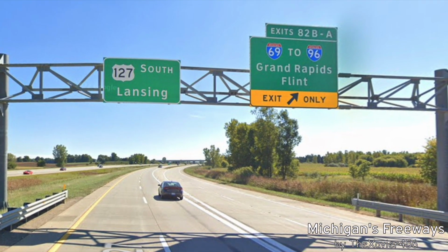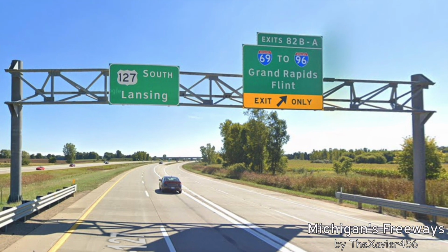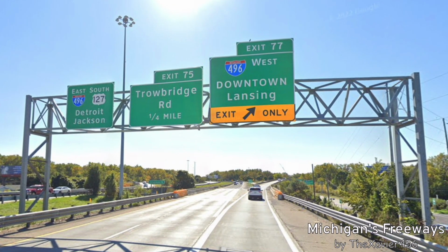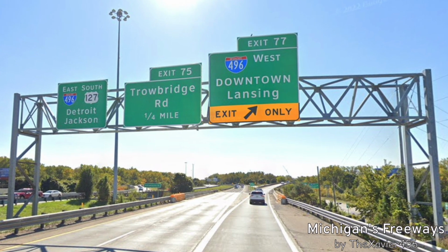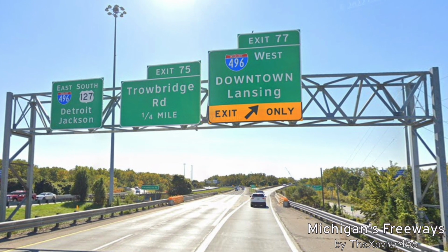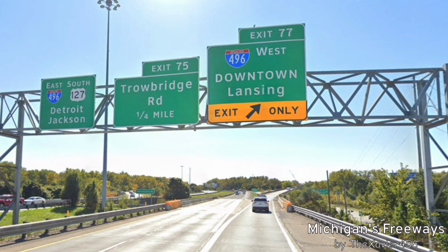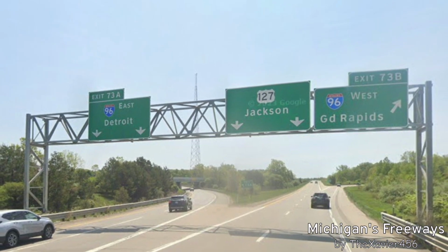Skipping ahead, here we are back at I-69 to I-96, Grand Rapids, and Flint, and we are still south for Lansing, as we should be. And then we're back at I-496. It is signed west for downtown Lansing, and we will continue with east I-496 to where it ends at its parent, 96, and it's signed for Detroit and Jackson. And we're back at I-96, signed east for Detroit and west for Grand Rapids.